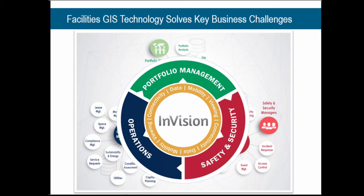protect people and assets. To illustrate one organization's use of this GIS-based solution, Aaron Chevron, the CAD GIS program manager in the Capital Projects Office at the University of Washington, is going to describe how UW is leveraging ArcGIS and Envision to support their mission.